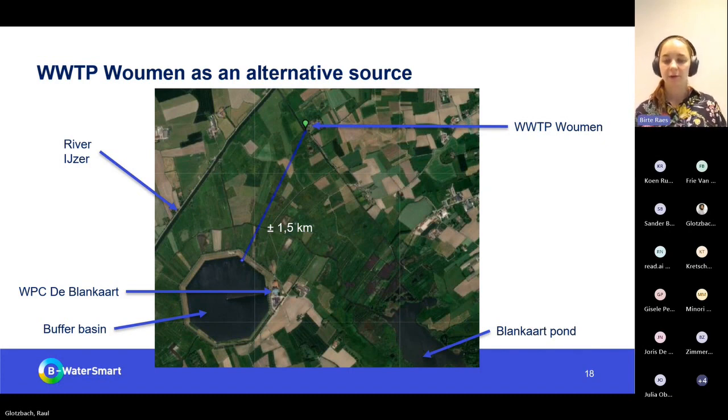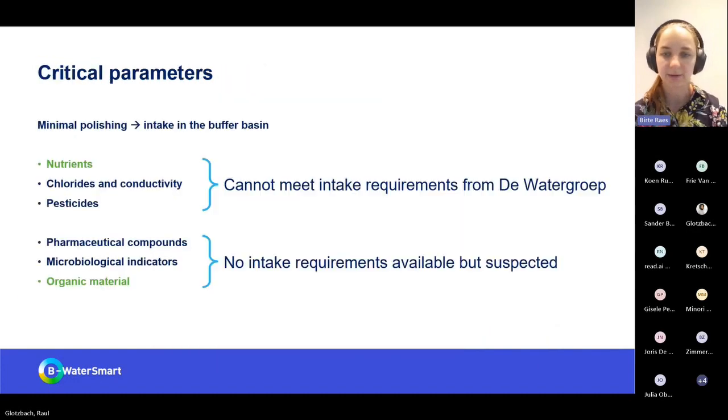To start our test, we took what we called the minimum effluent polishing scenario. So the scenario that needed the least treatment of the effluent, and that is when putting the water at the very beginning of the drinking water treatment, in the buffer basin. So the first thing we did, and now we can go to the next slide.